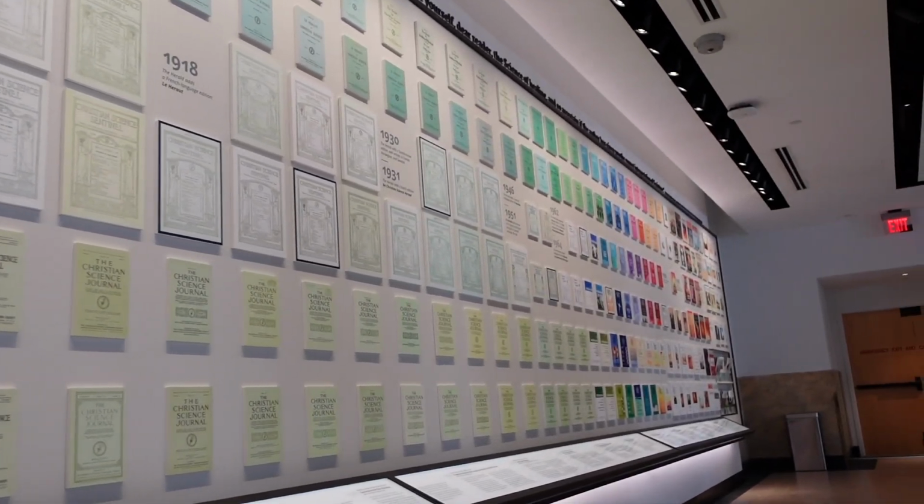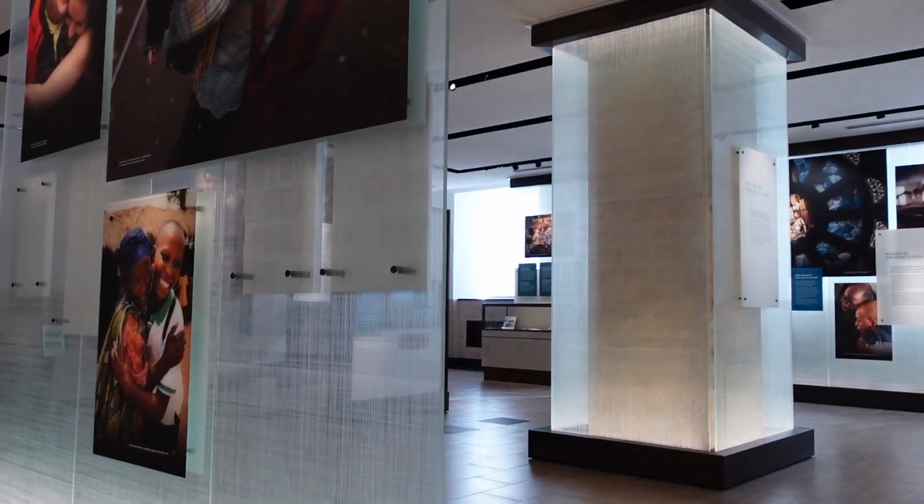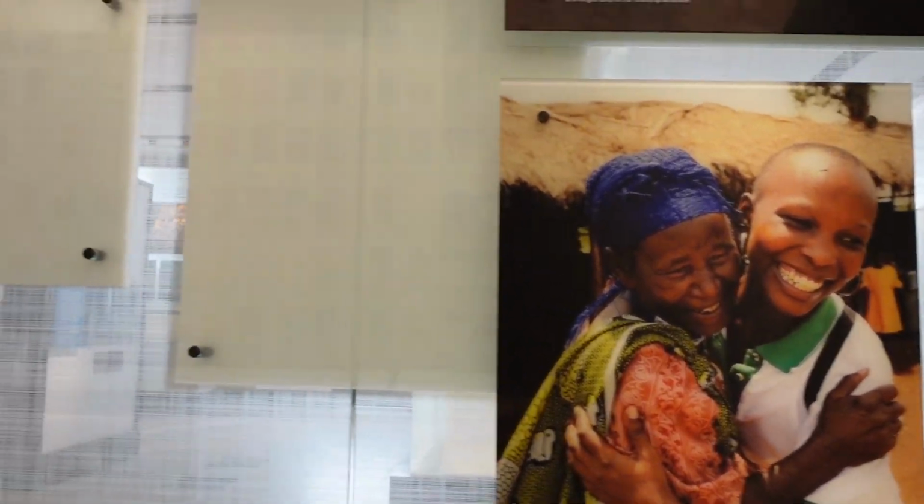In subsequent editions, she adds the Key to the Scriptures to the title. She founds the Church of Christ, Scientist.